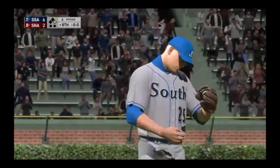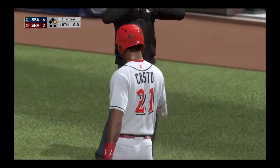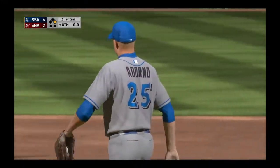Well, that is definitely not the way to start an inning. One thing to give up a walk, but to do it on 4 pitches is pretty alarming. He looks a little thrown off right now.